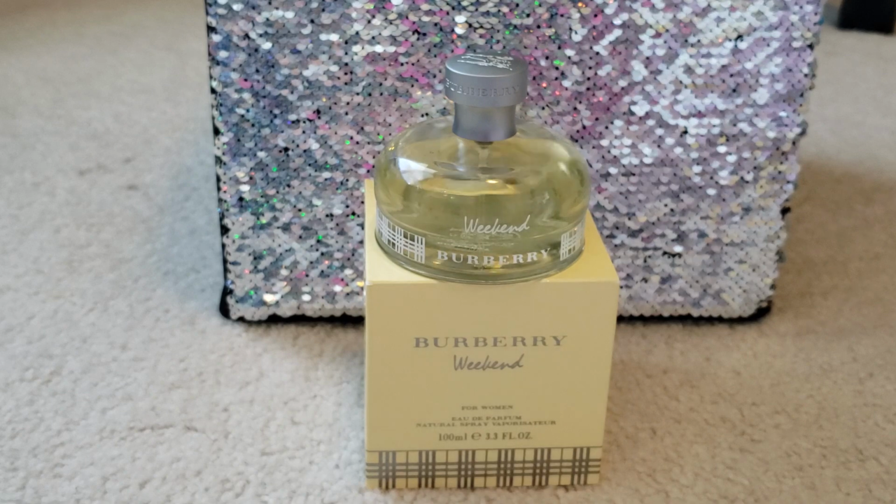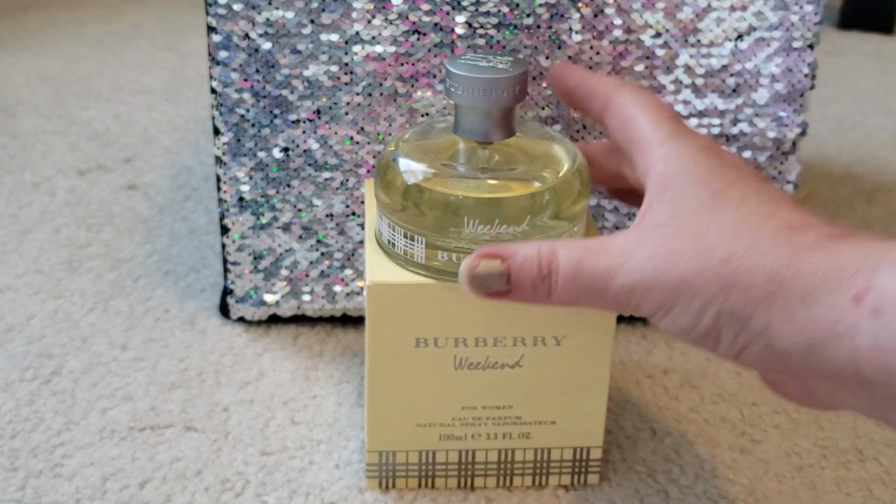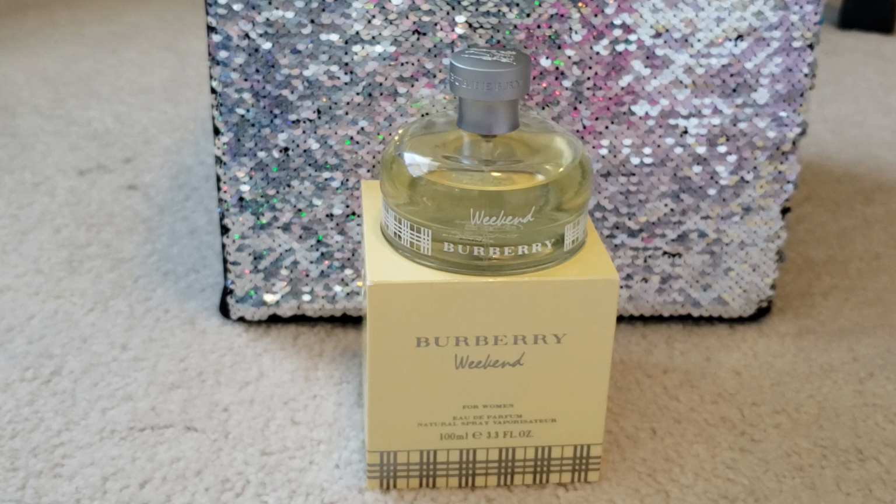Okay, so fragrance lasting hours on my skin. This fragrance lasts, I want to say, about 4 to 5 hours before you have to reapply. So it's pretty good.